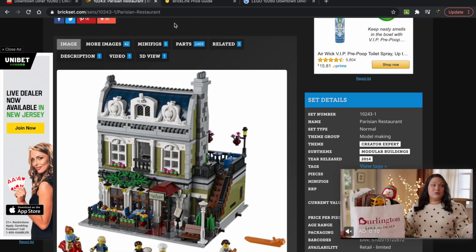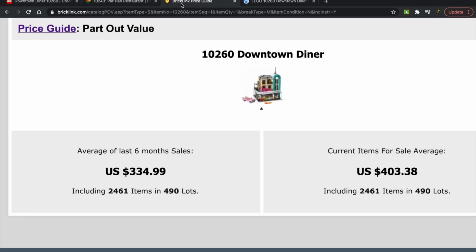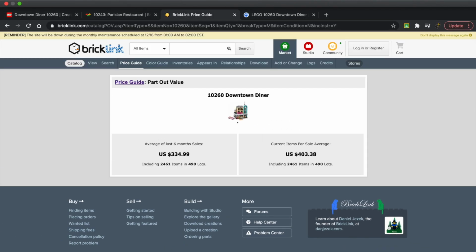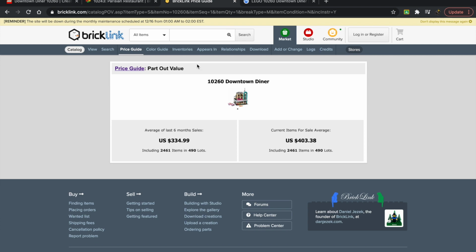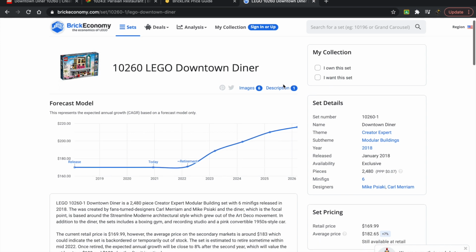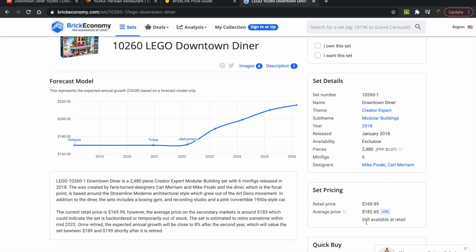I mean, you saw that even this one that's been retired for a year already is going for 240, but that's probably because it is damaged. On this set, I would definitely suggest that you hold on to it as an investment. If we take a look here on Brick Economy, unfortunately, I feel like I don't trust Brick Economy too much, because it's like all over the place.